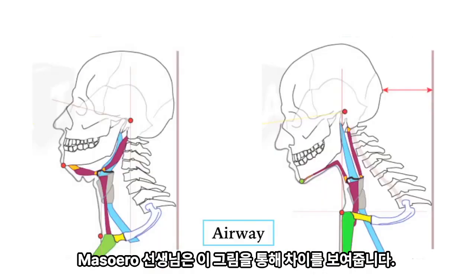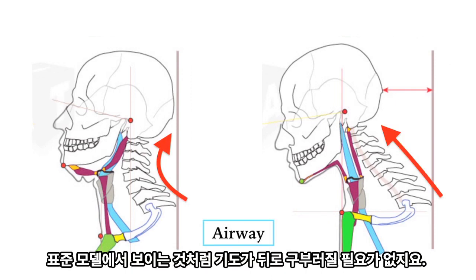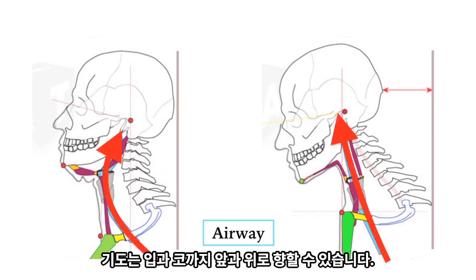Masawero has made this diagram showing the difference. In the posture Masawero recommends, you see that the neck goes forward and up, meaning the airway doesn't have to bend back on itself like in the standard model. The airway can go forward and up all the way to the mouth and nose.